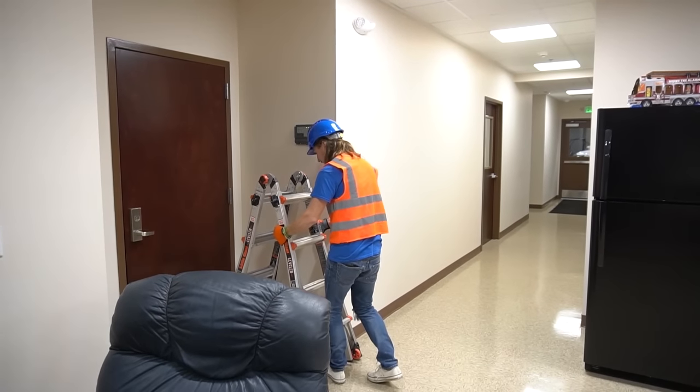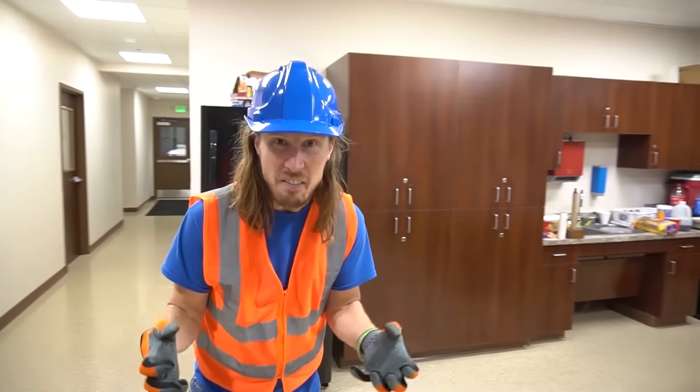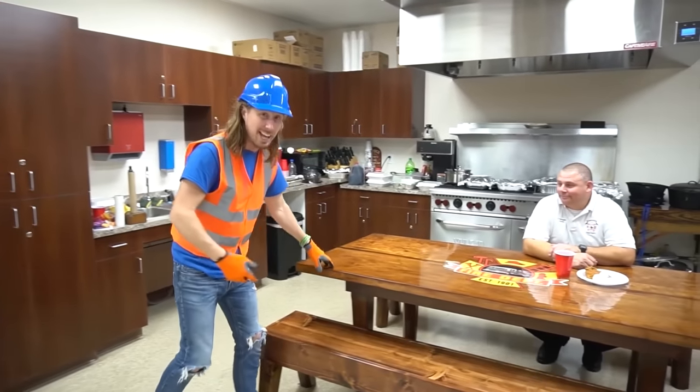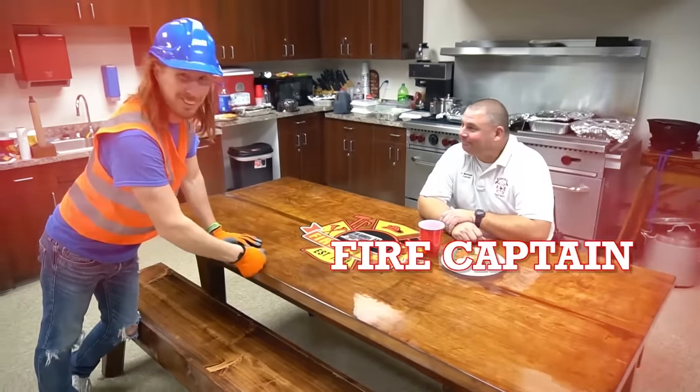To the side just like that. Check out this place. It's like the old firefighter's house. They got a refrigerator, they got cabinets, they got a kitchen, they got a sink, even got a table to eat at. And look, Kevin's eating dinner already. Yep. How cool is that?